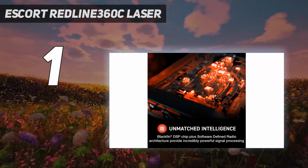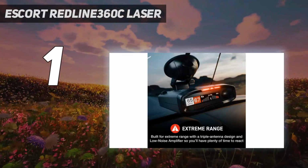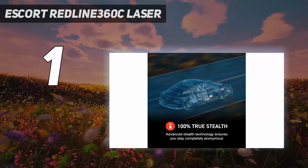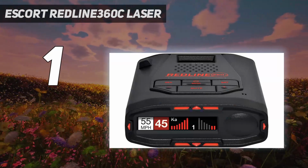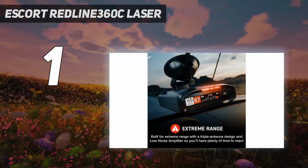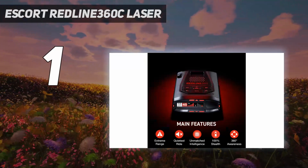Even though the false alert filtering works impeccably, the 360C manufacturer's website includes some language claiming it never alerts falsely, which is simply not true. No radar detector is flawless, but this one is pretty close, our tester said. The alerts are informative, but the MRCD alert flashes arrows in all directions, making it challenging to determine which direction the threat is coming from.